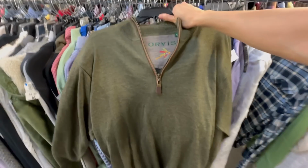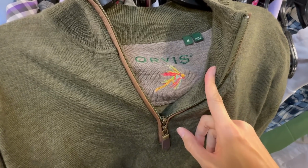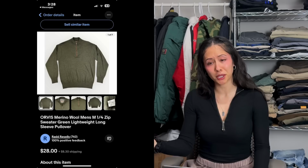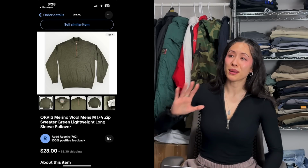It was $4.89 at Goodwill. And I really wasn't expecting this one to sell that fast, considering we're in the middle of the summer, but hey, I'll take the quick flip any day.